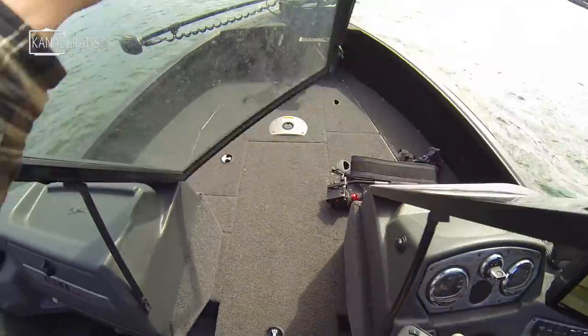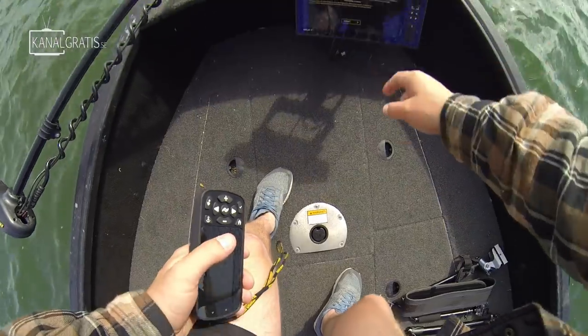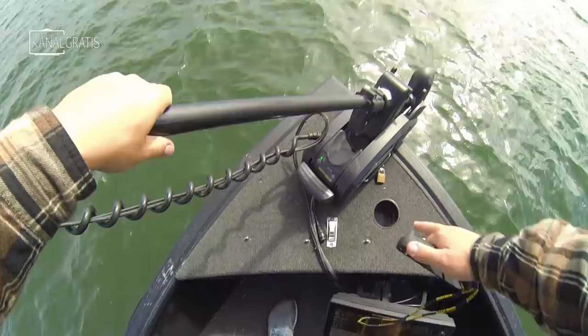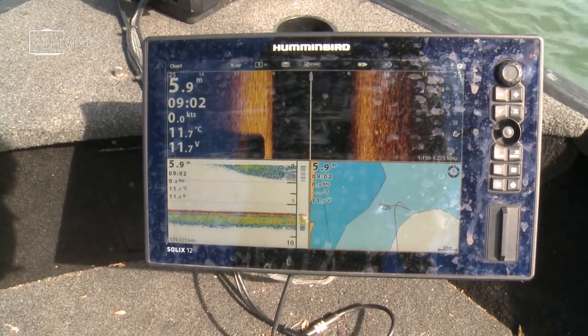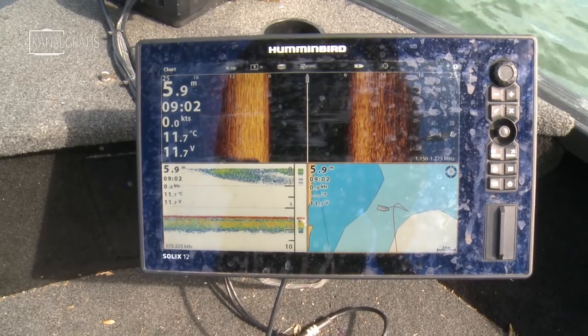Okay, so we just arrived at the first spot. Please confirm. That looks perfect. Put in the trolling motor. We just found the first place here that we think holds some big perch. We have been going back and forth with the sonar, trying to look for some hard bottom. Now we found a place that's about 6 meters, and just a couple of meters to our left we have quite a lot of bait fish, and we think we actually saw some perch as well.